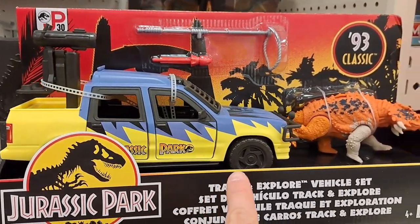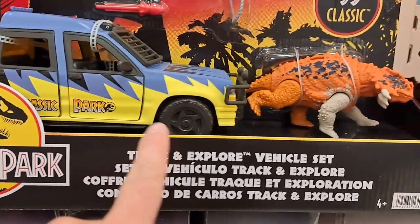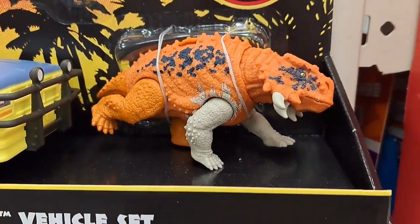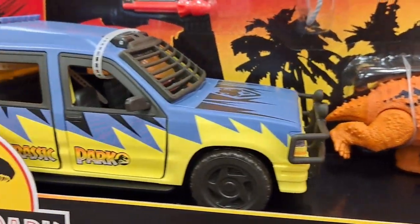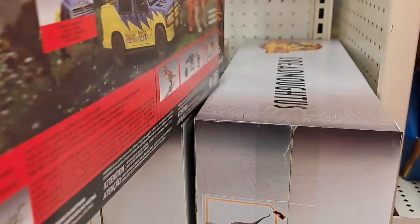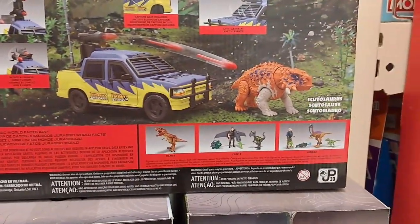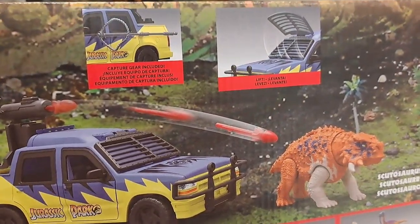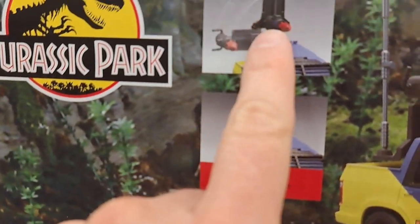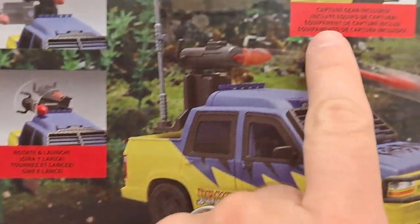Check out this awesome track and explore vehicle set, Jurassic Park 30th anniversary 93 classic. Man, this thing is so cool. It's got like the old Jurassic Park logos and the old look and feel to it. So awesome. We got a little launcher here, rotate and launch.